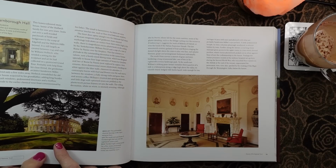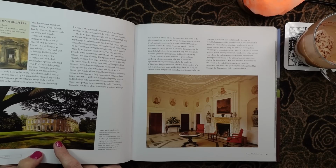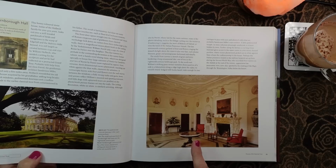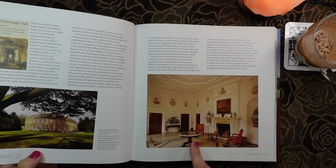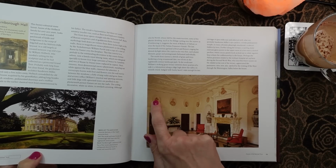And this is the south and west fronts of the hall, looking over the 18th century park. And in this photograph, Farnborough's entrance hall has a fine rococo plasterwork ceiling and classical busts are in niches set around the room up here.